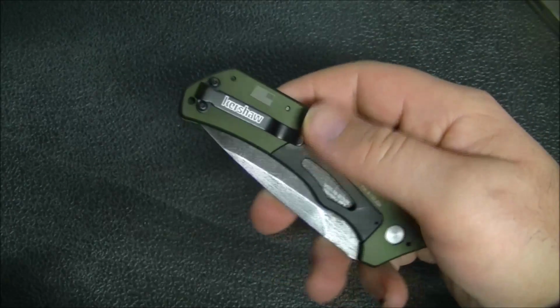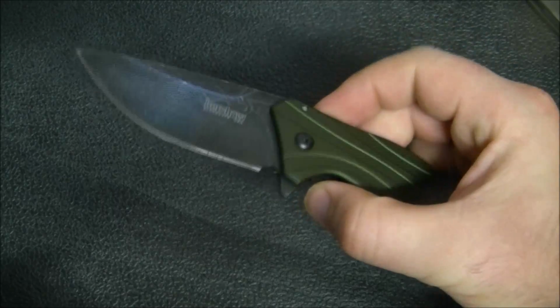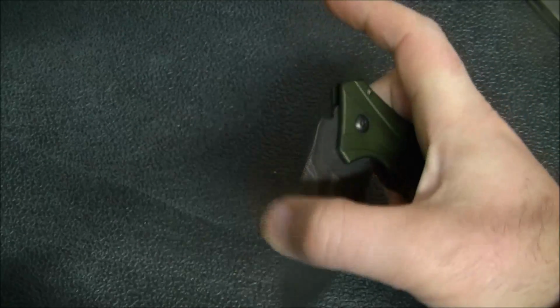I'd forgotten how comfortable it is, how easy to carry, American made, reasonably priced. I know these are a little more expensive than the overseas made Kershaws, but I think that's easily justifiable, you know, $70, $75. Let's see, what is next?